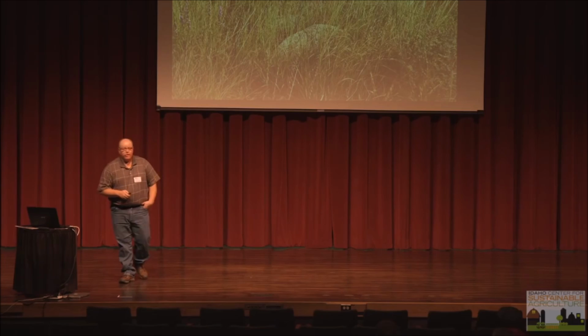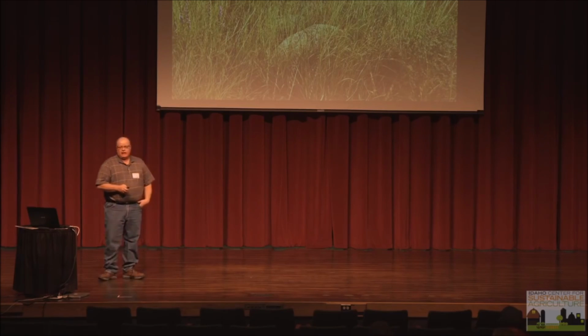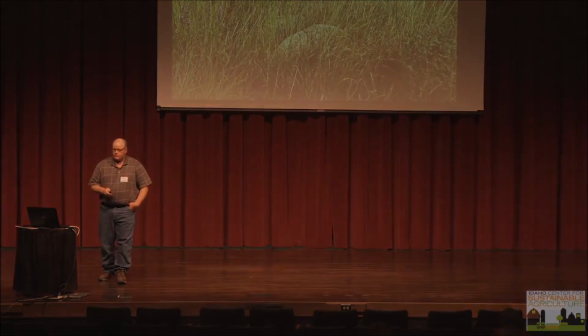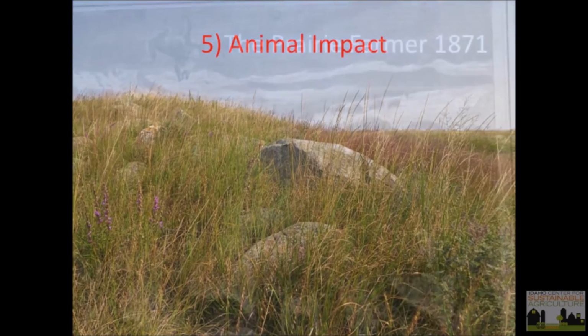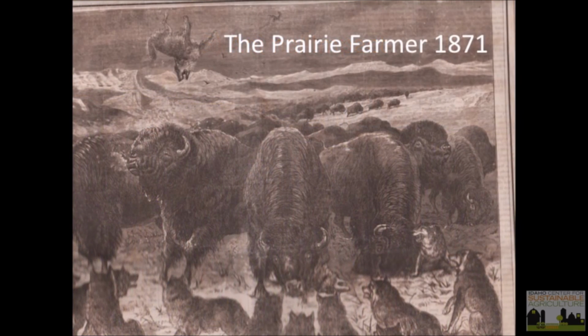That's what it's about. The fifth thing, animal impact. The fifth principle of building a healthy soil. I own this newspaper, The Prairie Farmer, from 1871, and it depicts the bison and the wolves following the bison, keeping them moving. How were soils formed? Soils were formed in conjunction with herbivores.